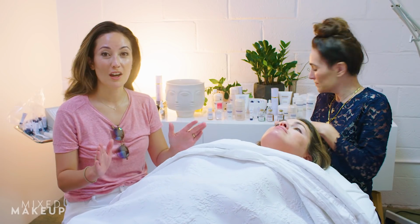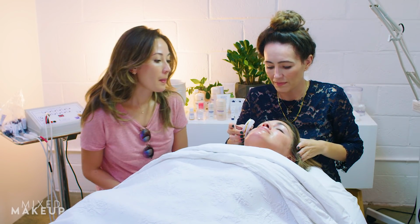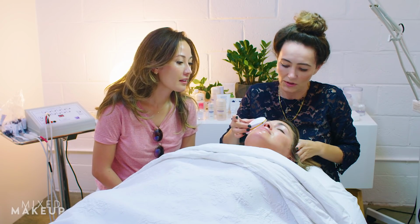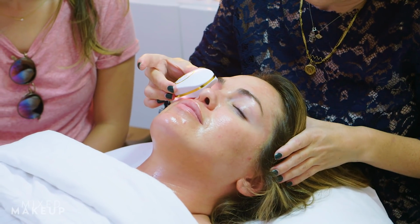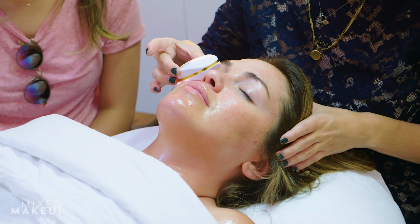So now it's time for the ZIIP. You're gonna be so surprised. This little machine is strong. Now, she hasn't had this one. So, we're just gonna get right up under there. Some people see a really mild flutter on this one.